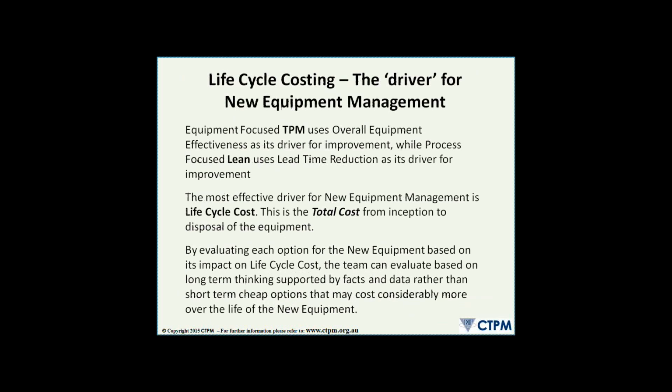And the last point is about lifecycle costing. When we talk about equipment-focused TPM, it uses overall equipment effectiveness as a driver for improvement.